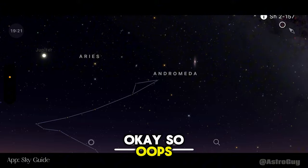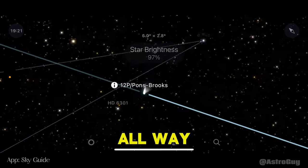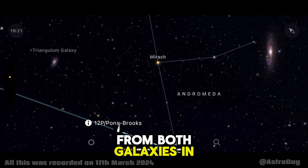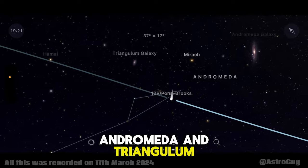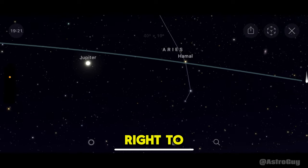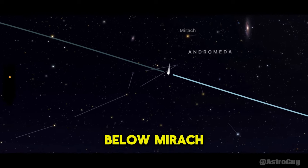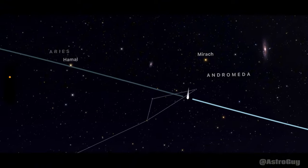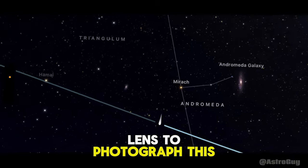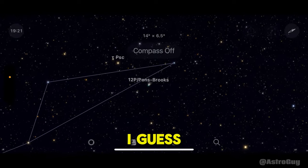Okay, this is where Pons-Brooks is right now, all the way over there, not far from both galaxies in Andromeda and Triangulum. It's about there, not far from Jupiter. If I look right to Jupiter, then Hamal, and then a bit left below Mirach, it should be there. I've got my Canon 250D with the telephoto lens to photograph this absolute beast. So, wish me luck, I guess.